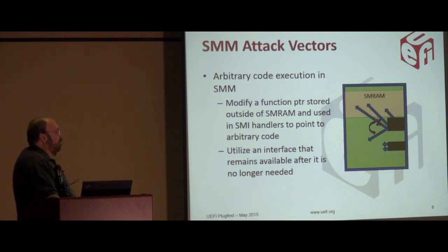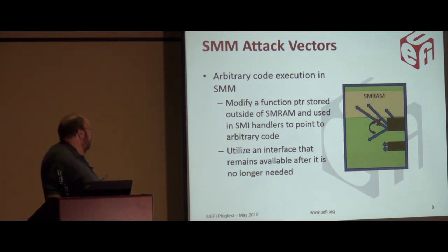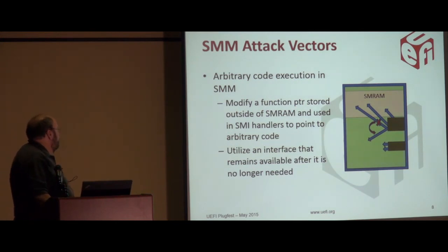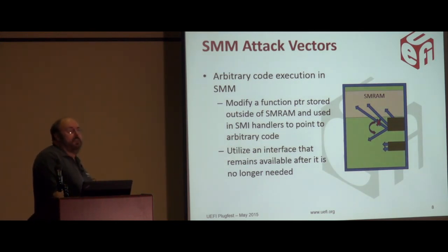And arbitrary code execution. This is, of course, the nasty one that can happen anywhere, because of SMI handlers. Somebody said in one of the presentations yesterday that the firmware forms the root of trust for the entire system.